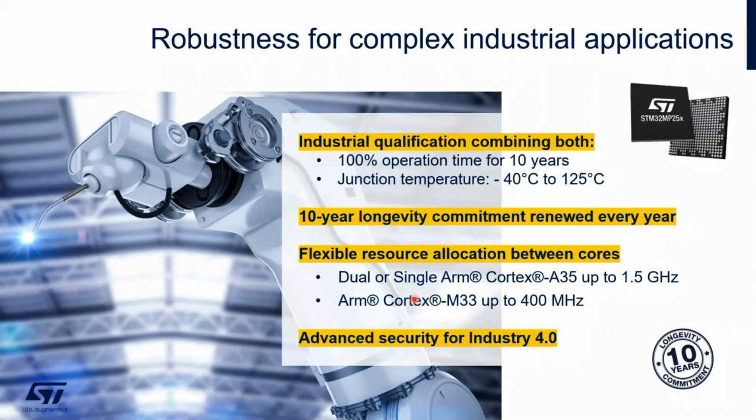I mentioned about industrial robustness. The STM32 MP25 is designed for embedded in industrial applications and operating for 100% of its time for up to 10 years. That's whilst keeping within the junction temperature of -40 to plus 125 degrees.